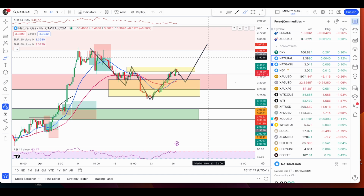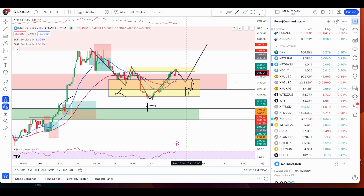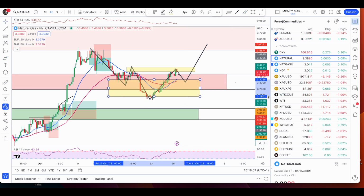If we have a completion of this pattern, we already have a left shoulder, we have a head of this pattern. All I want to see is a formation of a right shoulder with a condition that will trigger our entry to take our long trade. So keep an eye here, have this pattern ready on the charts exactly like this. As you can see, the number in blue, this is the termination zone below, and the number in blue right here, this is the termination zone above here on capital.com.